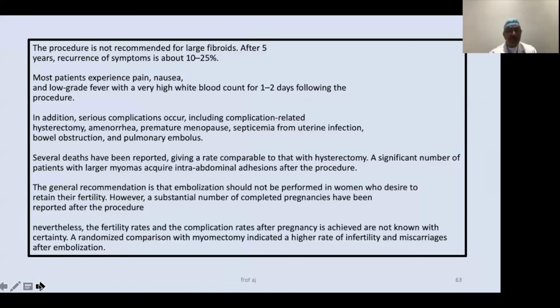Most patients experience severe pain, and I have seen us do this procedure in our hospital. Usually the patient is admitted under the gynecology consultant, and then the radiology will do the job and the patient goes home, and then starts complaining of pain, nausea, low-grade fever, high white blood count, and sometimes they stay in hospital for 1 or 2 days from the severe pain, and they have to have medication.